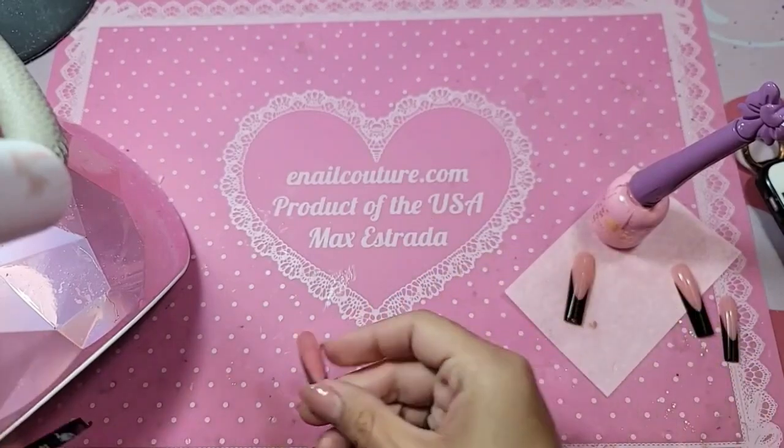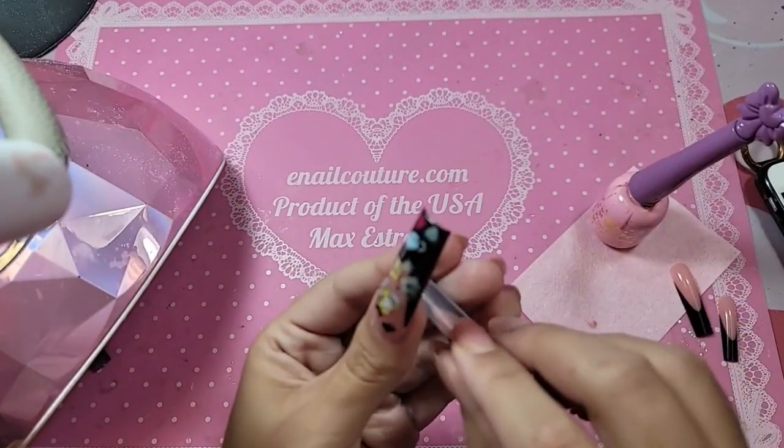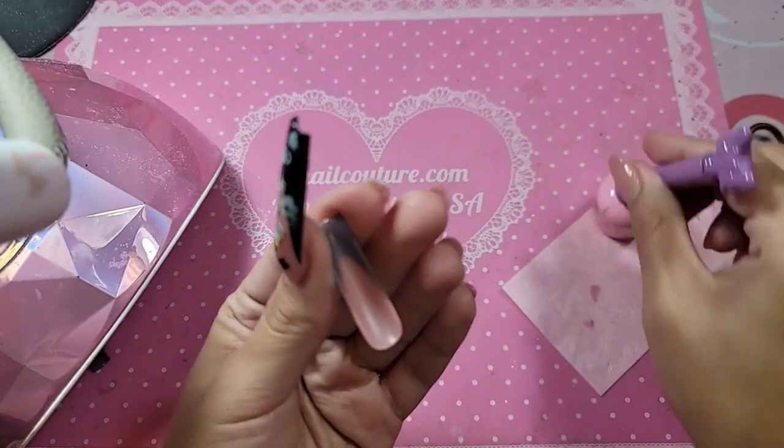So that is pink press-on gel, and we're gonna bake both of them. I'm gonna do two fingers here on Facebook, and then I'm gonna do two on Instagram today too.